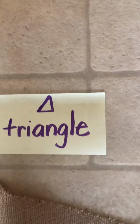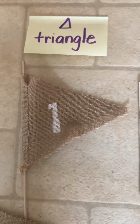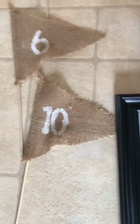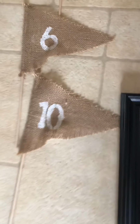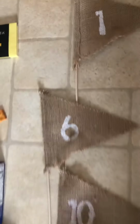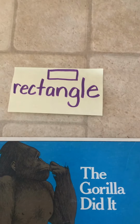Next, this one was really tricky and challenging for me. I had a very, very hard time. But I finally found these little pendants that I made, and these are in the shape of a triangle. I had those last summer that I made. So I finally found triangles. I was so excited. Thought I was gonna have to draw one, but that's okay if you do. And lastly, rectangle.